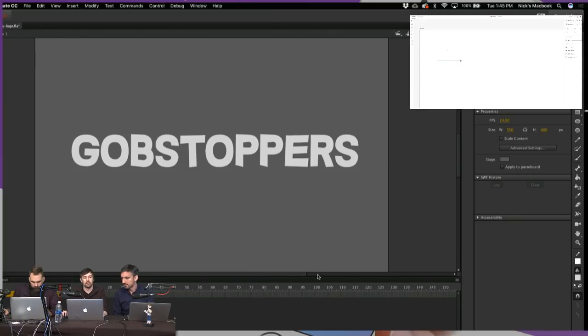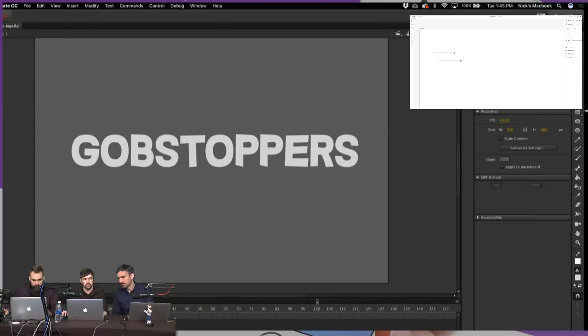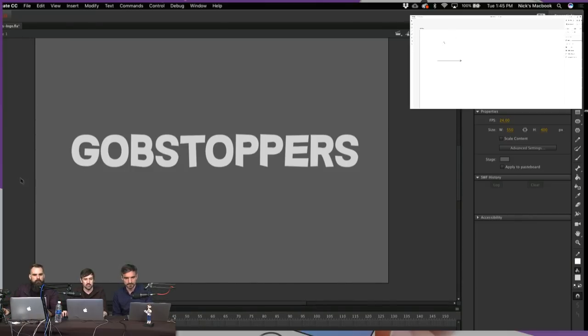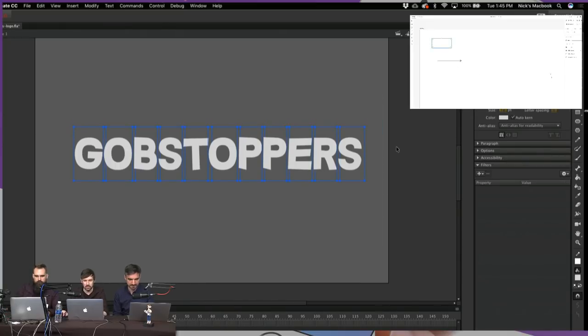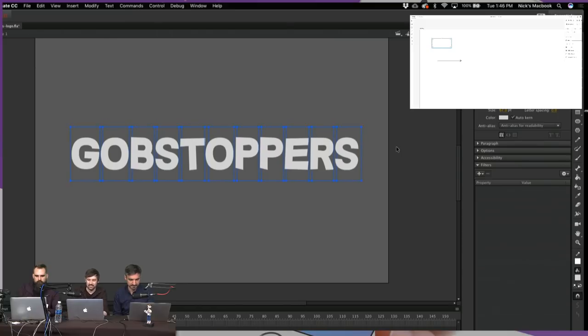So I'm just building a little flow chart here. I just do that in XD for sanity because it's not amazing at flow charts, but it gets the job done. Pretty straightforward, just boxes and arrows.